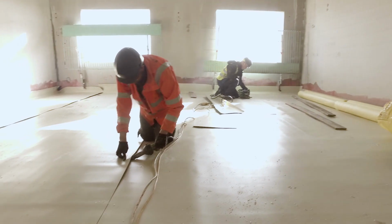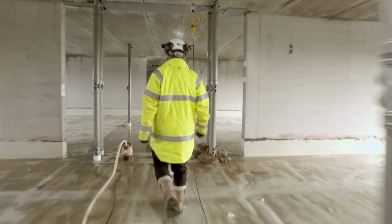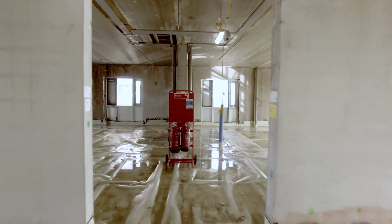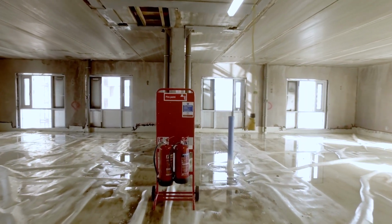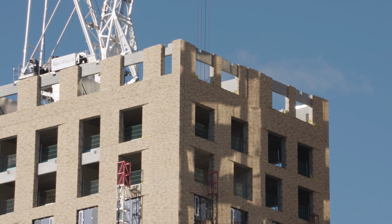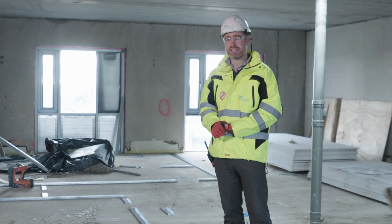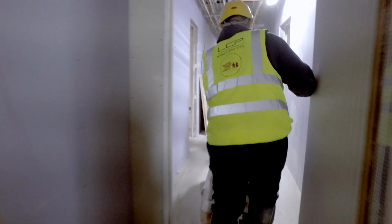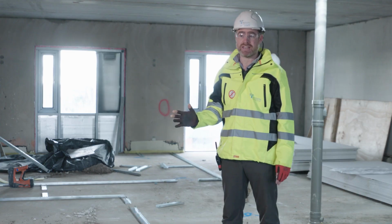To progress works internally at level 5 and level 10 and level 14, we've actually put an internal sacrificial roof layer. This is level 10 of our building. We've completed up to level 16. As it's gone up, we've been able to release in sectionally, which is something that you don't always get. We've got a waterproof layer currently on level 14, so at the moment we're protected from the elements.